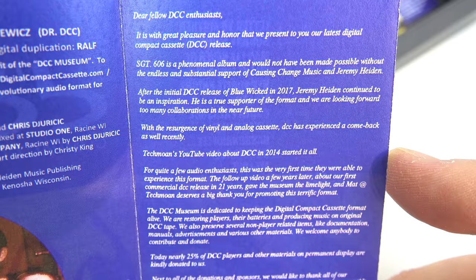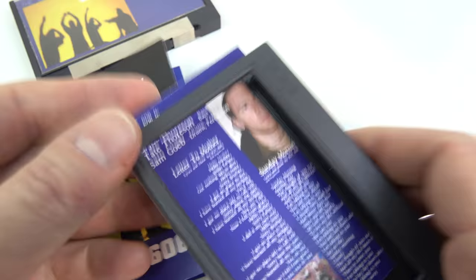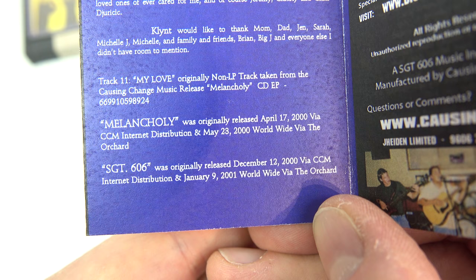That's very generous of him to put that, but me making a video about DCC is easy. Putting out a new release on the format is really taking things to another level. On top of the usual insert, there's also another booklet in here that contains the lyrics, as well as some additional information. Apparently this album was originally released in the year 2000.